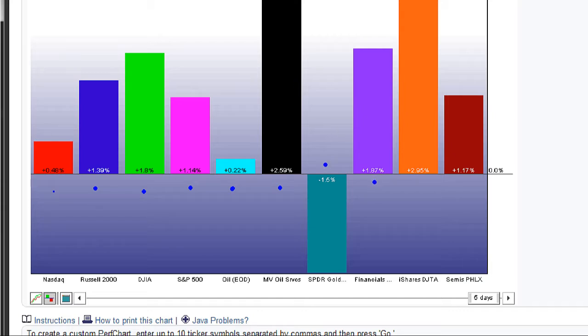The financials via the XLF were up 1.87%. The Dow Jones transports were up 2.95%. That's via the IYT. And the semiconductor index, the SOX, was up 1.17%. So a lot of positive action across the board. The markets continue to chug higher. Dip buyers continue to come in and buy the dips, which continues to work.